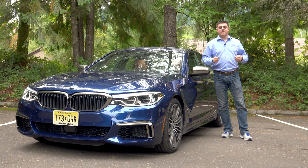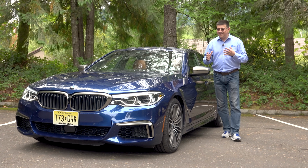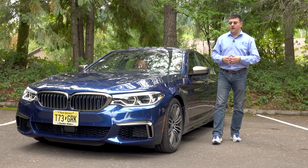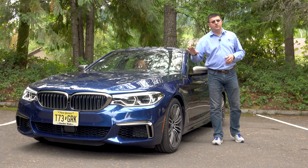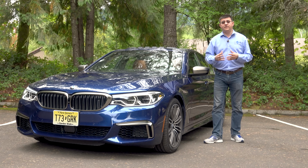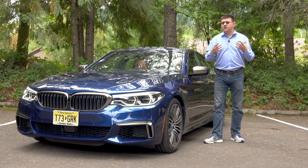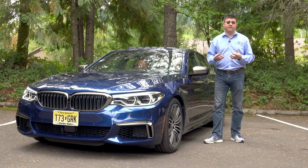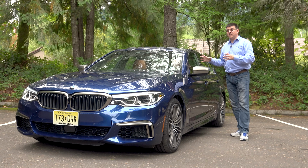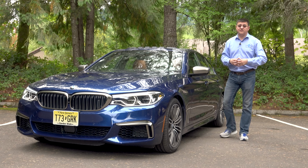I'm not really after the absolute in performance, so something like the M5 just isn't livable for me. It's unquestionably a lot of fun to drive, but the suspension ends up generally too firm in those full-on M products for my tastes. Same thing going on there with the E63 AMG. It's just a little bit too hardcore for me for daily driving, but something like the M550i is absolutely perfect. And of course, it's about $25,000 less starting.